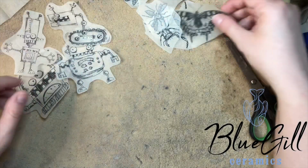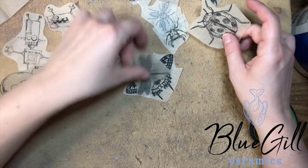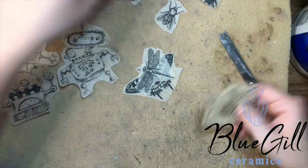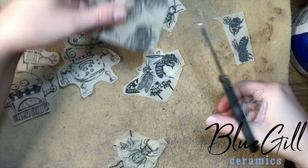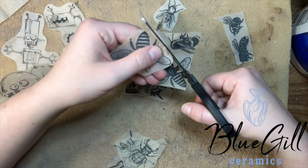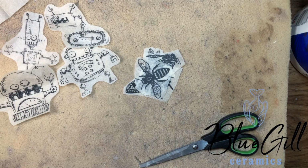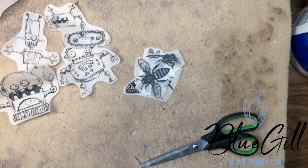Okay, specific bugs I want to use. I think flying bugs in particular is what's going to be key here. I think this bee is good, and let's go with this one. And I need to see if I've got a mug that is big enough that fits the bill for this idea as well. Let's see.